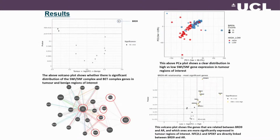So yeah, as you can see, research is not as stellar as I made it out to be, but here are some preliminary results anyway. So the first graph is a volcano plot. And this volcano plot really is just showing the significant distribution of the SWI/SNF complex and the BET complex genes in tumor versus benign regions of interest.